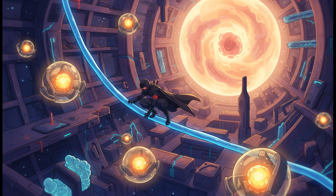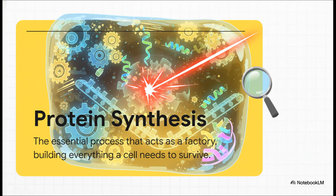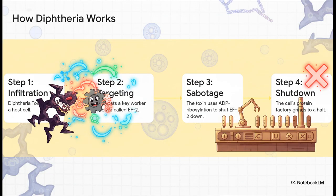And to really get how its weapon works, you first have to understand the target. Okay, so picture this. Inside every single one of your cells, there's a factory. It's this process called protein synthesis, and it's constantly building everything, absolutely everything the cell needs to survive. It's the most essential operation there is. Now, what if there was a weapon that could shut down that entire factory with one single surgical move? And that's exactly what the diphtheria toxin does.